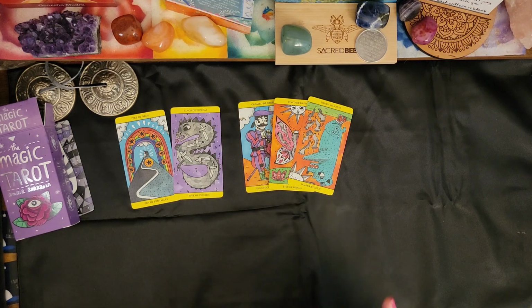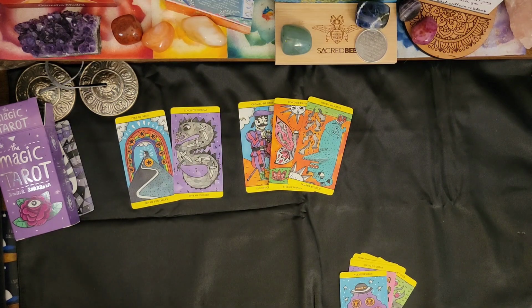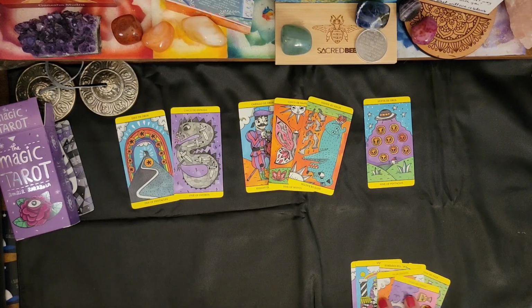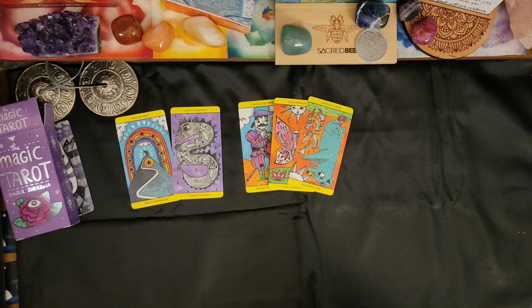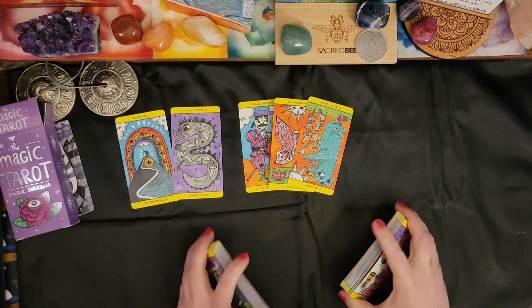What is your weakness? Oiga, this is way too many cards. That's a lot of cards. We're going to try this again. Just too many. What is your weakness? As a deck, what is your weakness?